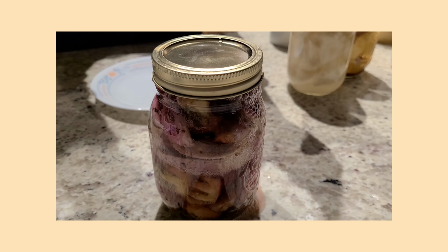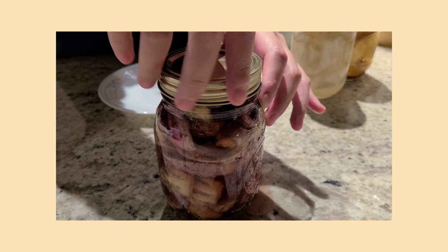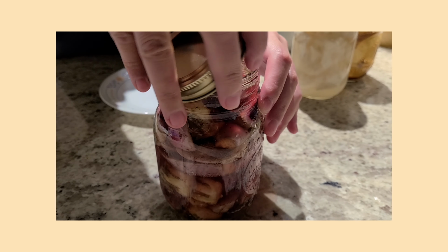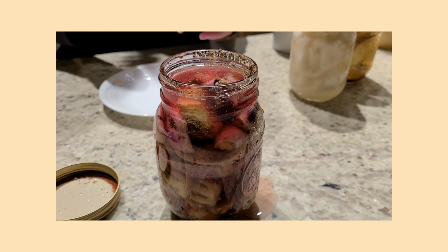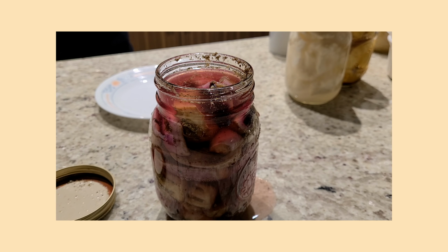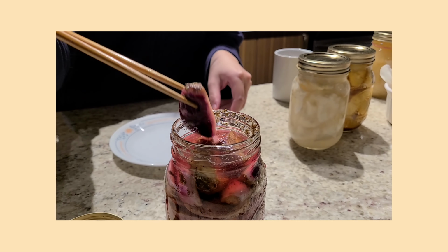Holy shoot! It's fermenting, alright. I tell you what, it's fermenting. Oh, that's a beautiful color. It's like... I don't know what it tastes like.